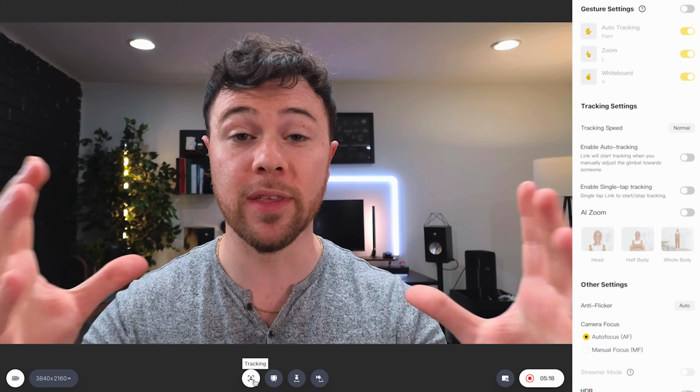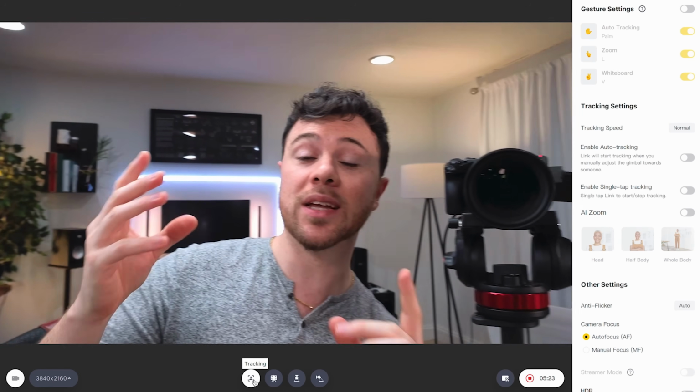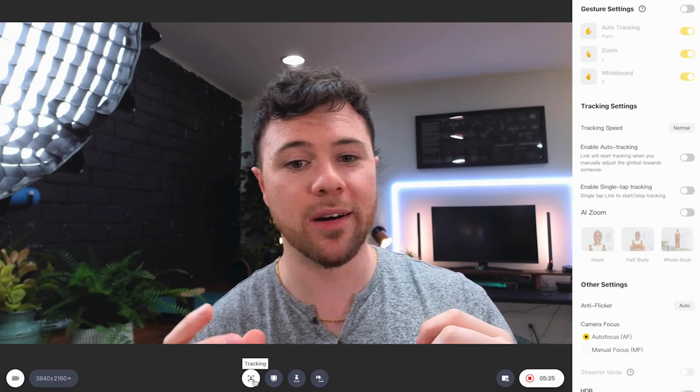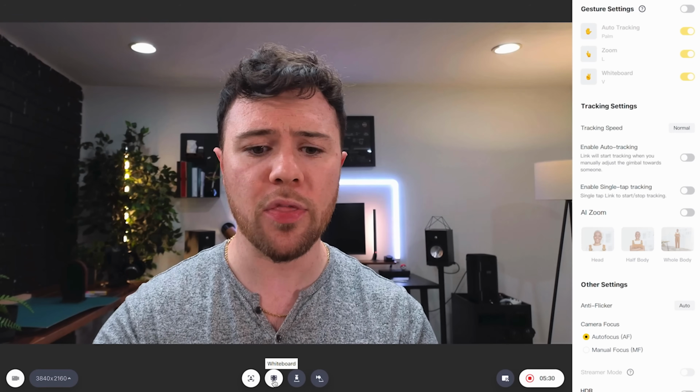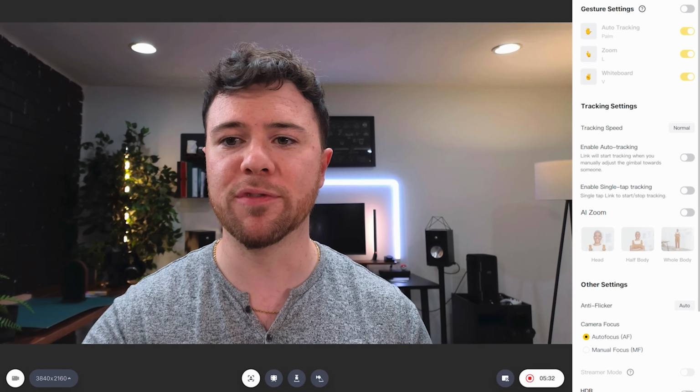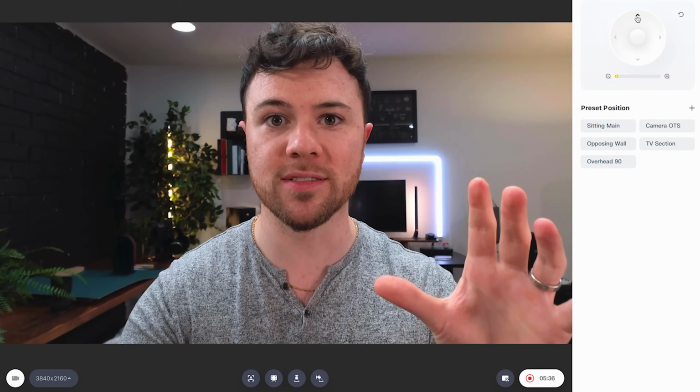versus the other webcams that digitally punch in and zoom in artificially, and then you're losing quality. But here, it's keeping me in frame and moving all around. Figured that was a cool little thing to show you guys how it's doing that in real time. There's also a whiteboard mode, which if you have a whiteboard, you're doing a demonstration and stuff, focuses just on that.